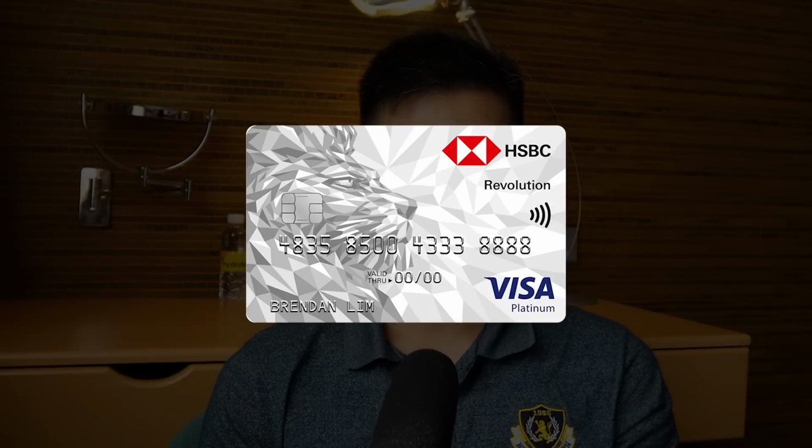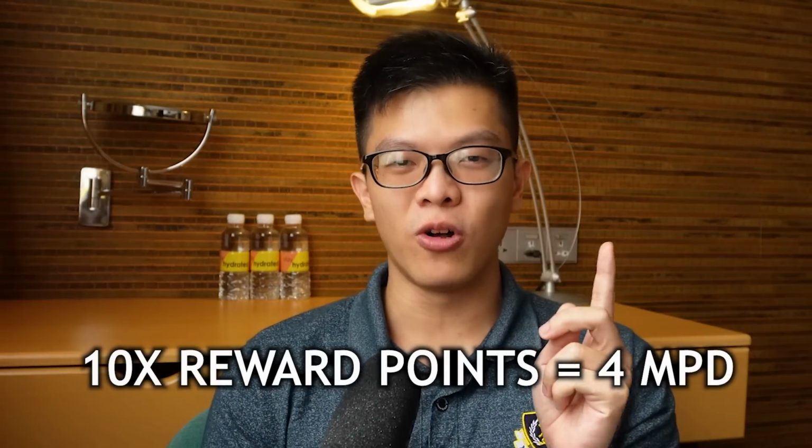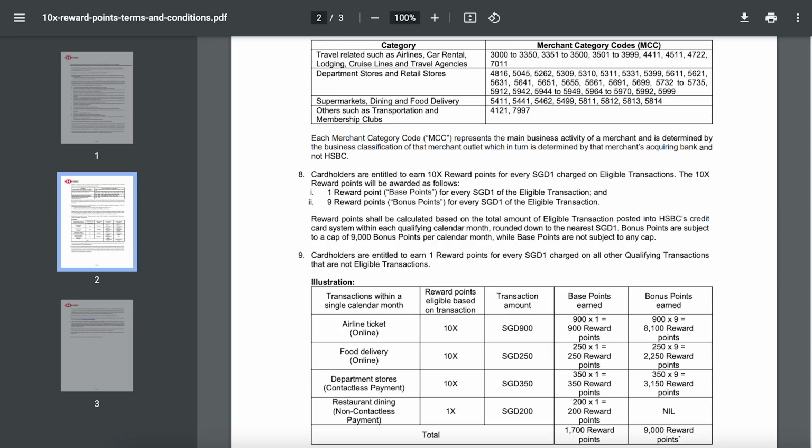Alright, lastly is the HSBC Revolution Visa that gives you 10x reward points of 4 miles per dollar as well. But for this card, they only follow by a whitelist. So you have to follow the specific categories. What are these categories that are eligible for 10x reward points? This will be your airlines, your car rental, lodging, cruise lines, travel agencies, so many transportation and travel, department stores, retail stores, supermarket, dining and food delivery, as well as your public transport and membership clubs. These are the whitelist categories. Anything outside of these categories, those are not eligible.